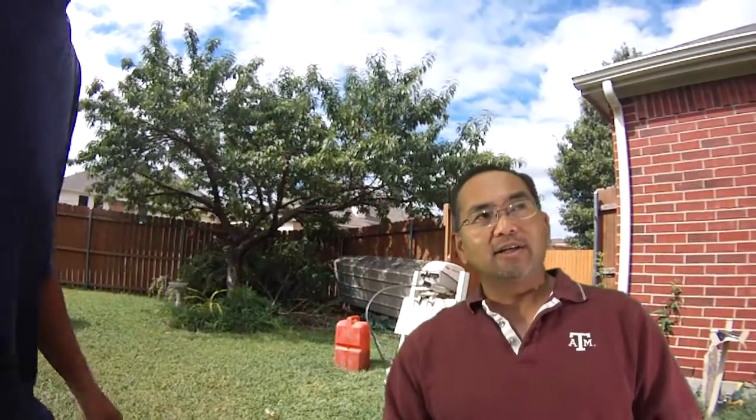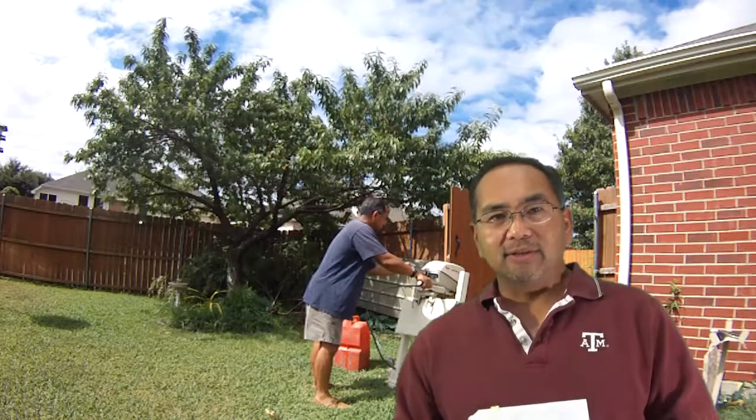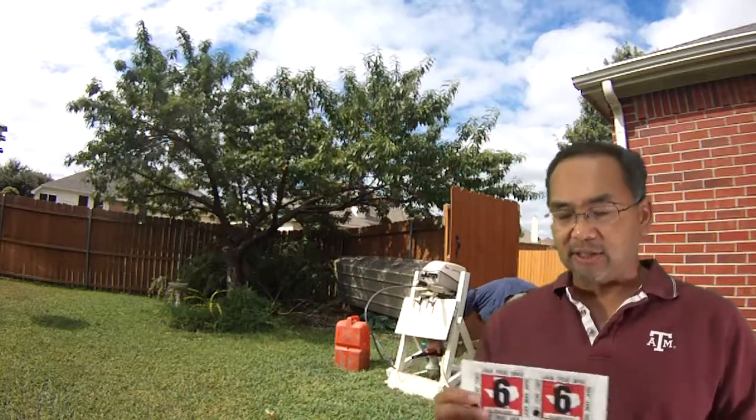The boat registration on ours in particular was going to end here in October 2016, and you can see that very rarely do we take the boat out. We normally go straight paddles as well as kayak fishing. But here's our sticker that's going to expire in October 2016.